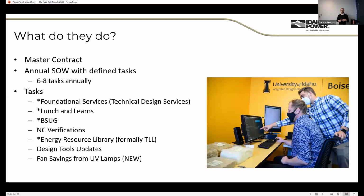So with Idaho Power, we do a few different tasks. I'll just mention a couple of them today. We also have our Lunch and Learn series, in addition to our BSUG series. So the Lunch and Learn, rather than a general audience, is targeted at specific firms. And then we have our Energy Resource Library for anyone within Idaho Power service territory. Got Dent Power loggers. There's a new refrigeration controls testing going on right now. And it's using tools to track compressor power, do lighting energy, things like that. All right, Dylan, you want to move to the next?